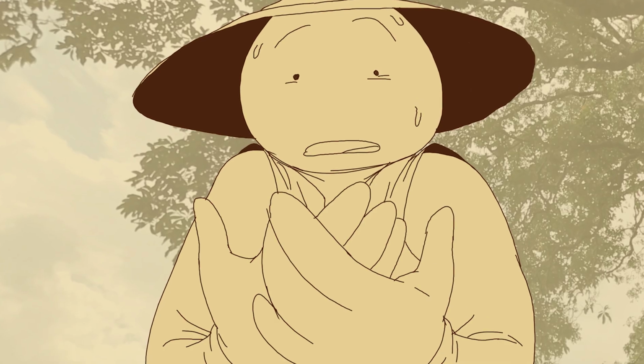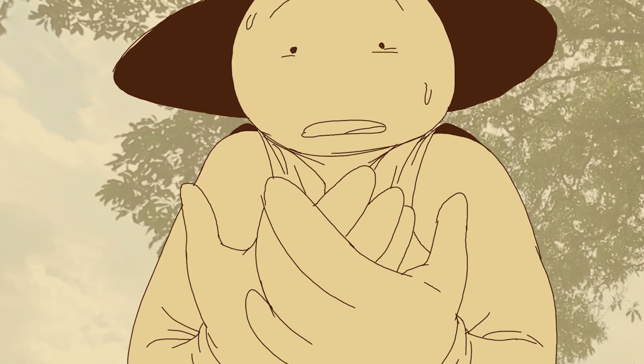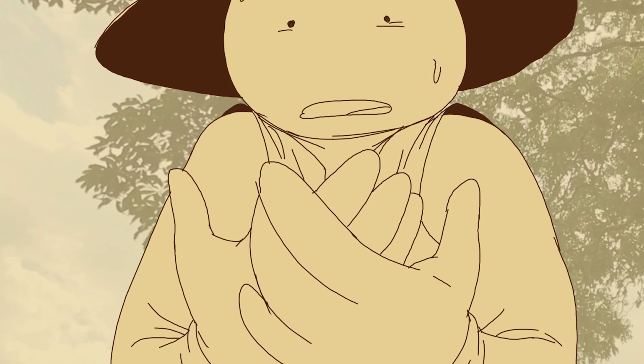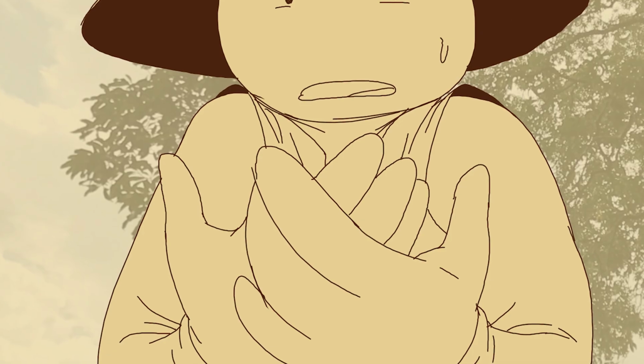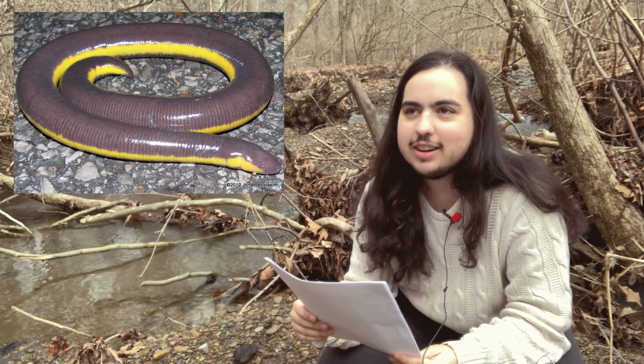In your hands, you see an anomaly, an animal thought extinct since the 1870s. All anyone had ever seen of this evasive species was a single dried specimen. Everybody gave up on the search decades ago, but here it is, right in your hands. This was the story of the Javan caecilian in 2000.